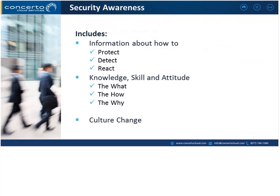So without trying to completely beat this horse, it does include information about how to protect, how to make sure you can mitigate threats by detecting them, what you do to react to them. And it's also a continuing education process. Look, this is not only technology and process and procedures, it's also about people. If somebody calls one of the people within your organization and asks them what their password is and pretends they're from the help desk, those are things that at least have to be taught at a base level.